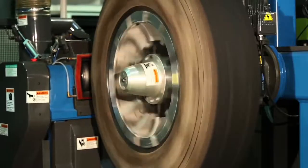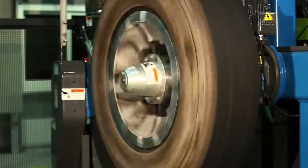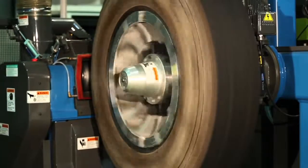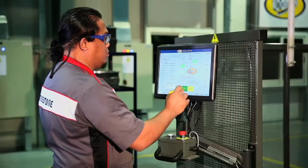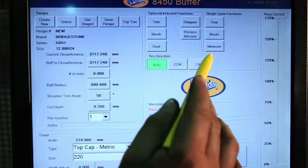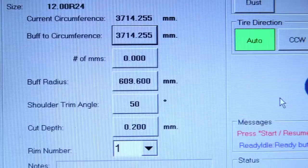After a casing passes all of these rigorous inspection processes, it is ready to be inflated to normal running size so that the remaining worn tread can be removed on a precision buffer. The evolution of the buffing process to become an automated process delivers a much higher level of consistency and virtually removes most possibilities of human error.